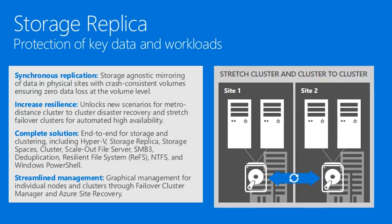Storage replica is really something that is the first time that Microsoft is now allowing us to do block level replication. This is not DFSR. This is not our other replication technologies. It's not Hyper-V Replica. This is synchronous replication that is storage agnostic mirroring of data in physical sites with crash consistent volumes, ensuring zero data loss. And we do this at the volume level. This is really something new. This is a brand new thing in Windows Server 2016. It's not something else that we're kind of adding on to.